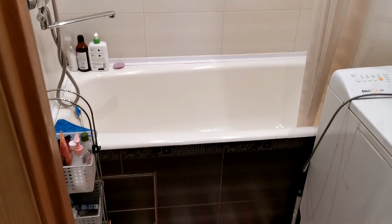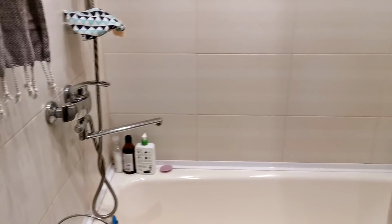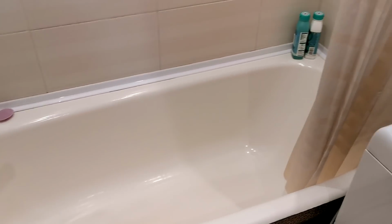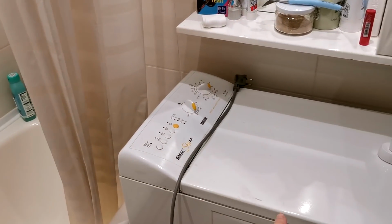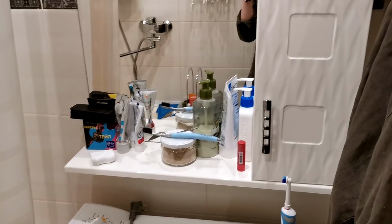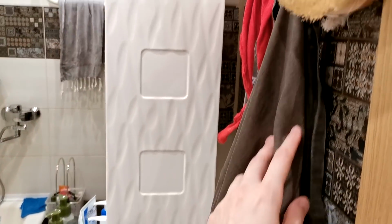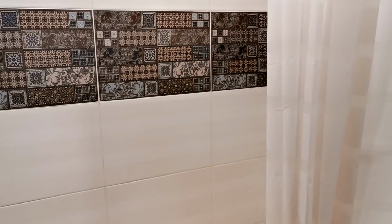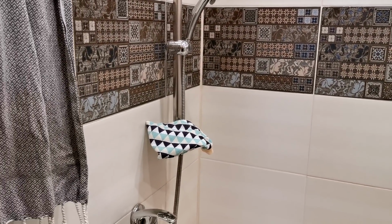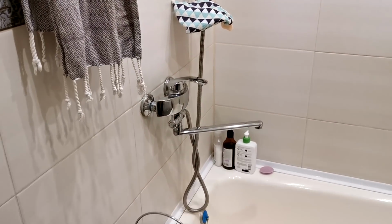So this is the bathroom. It's very, very tiny. I don't have a sink, but the bathtub works just fine for all the washing business. I have a washing machine here. It's not the newest, but works just fine. So this is how it looks. This is my linen bathrobe, and I love it so much. And the dry brushing tool. Yeah, it's very tiny, but I like it because it kills the temptation to clutter it.